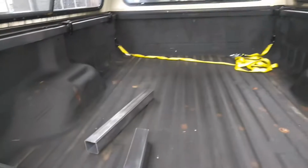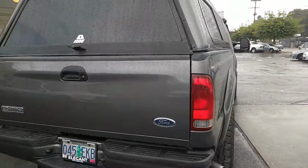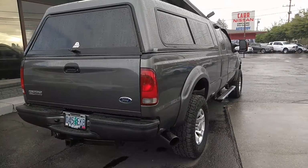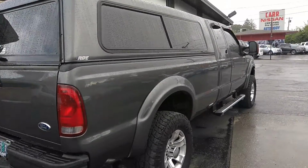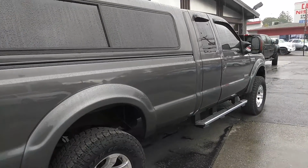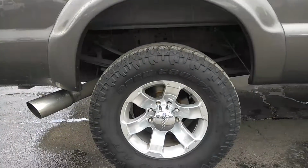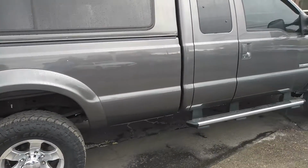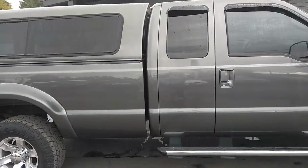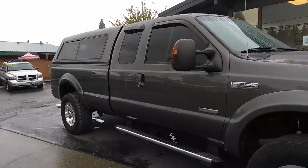Let's see what we got. Looks like bed liner. Somebody left some metal poles in there. This did just come out of the shop. It does need to get a detail, so keep that in mind. I just wanted to get it out there for everybody. Down here on tire size. Tinted windows. This is a good looking F-350.